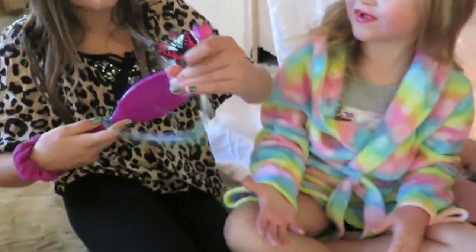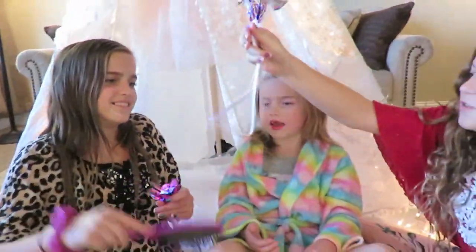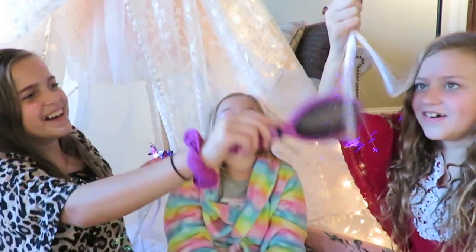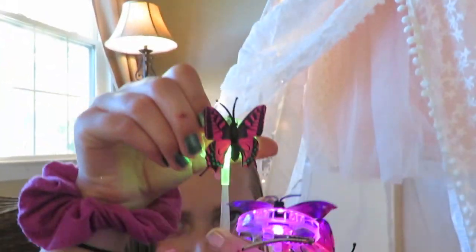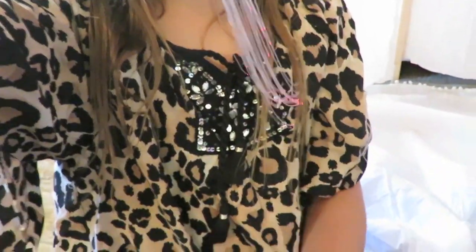Hey, are you brushing them to make sure it's good before I put it in her hair? Oh, please, sister, you may. I think they're all going in separate directions. Beautiful little butterfly. So the butterfly lights up and then it goes all the way down and sparkles for her light up fairy costume.